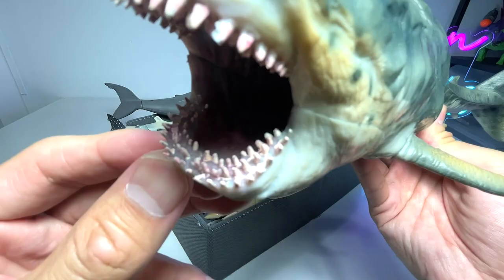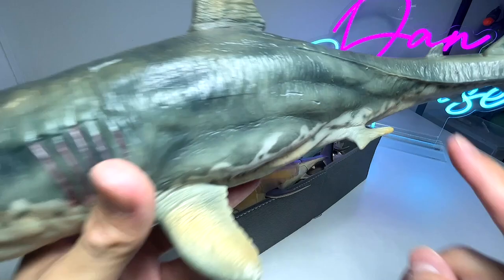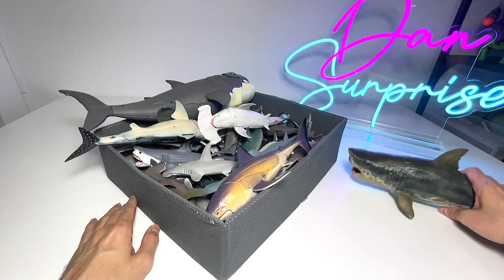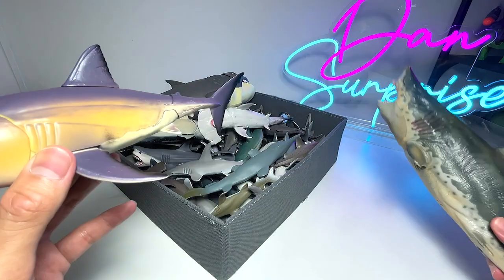You can see there are rows of teeth. The paint work, the articulation on this, I mean there's no articulation, but the detailing on this is incredible. You can see the scars, you can see the body texture. So this is definitely a really good collector's item. I really like it a lot. This one, I've actually got not too long ago. It looks kind of cool, but in terms of quality, it's definitely not as good as this one, but it has some playability.